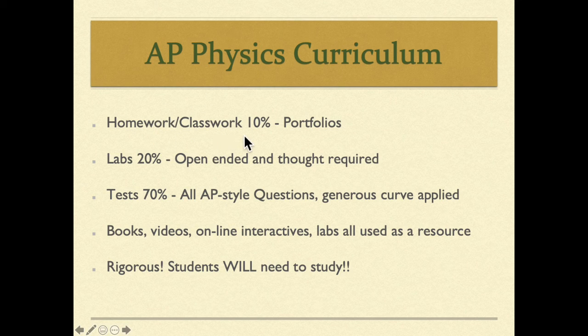So this class, as far as how the grades are going to go, we do have homework almost every night. That counts for 10% of the grade. However, I do not collect it every day. In fact, I don't collect very many assignments. What I do instead is I have what I call these homework portfolios. In the portfolio, they will just prove to me their understanding of the material. We're not going to turn in every single video or every single assignment that we do. But at the end of a couple of weeks, I will say, okay, tell me about this concept, or what do you know about that concept? And that will be about 10% of their grade.